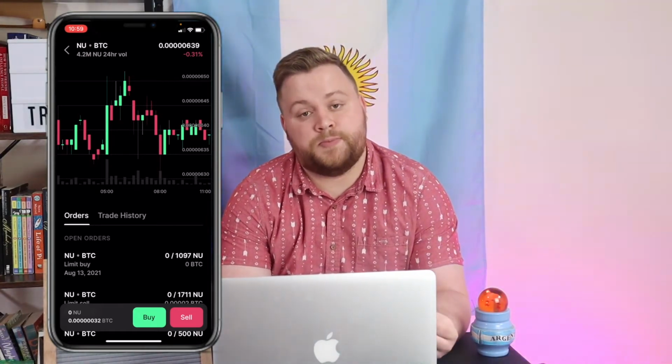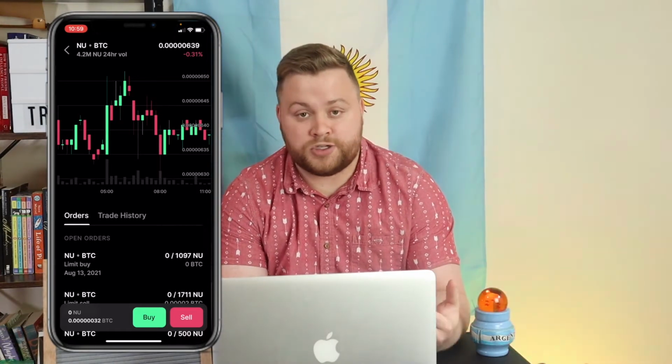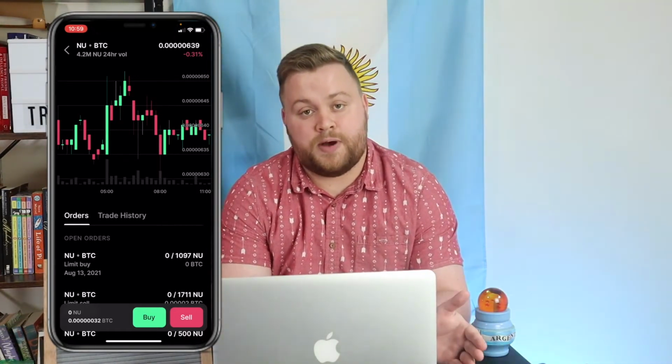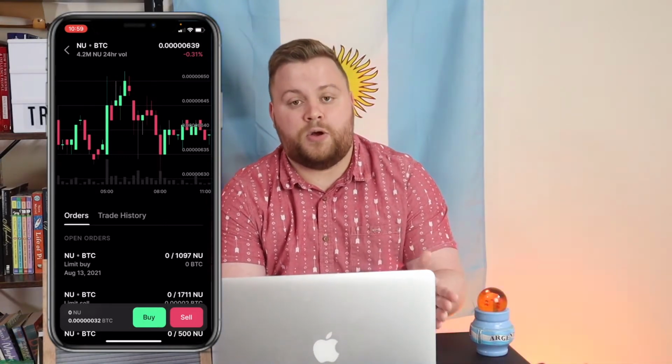And when you're trading against Bitcoin, you want to follow the same instructions that I do, where you're not selling everything or buying everything at once. You want to use about 5 to 10% of your holding when you make a trade, when you sell some, so that you can rebuy at a lower price. If it keeps going up, then you can sell more and then rebuy at a lower price.